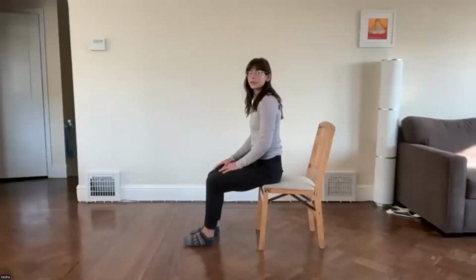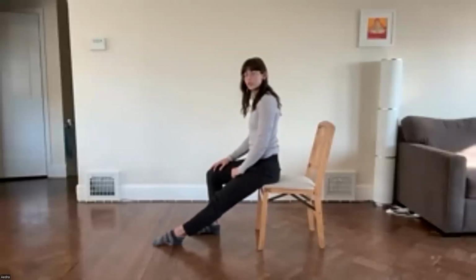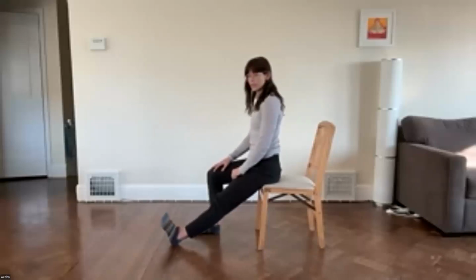So left leg straightens out. Right knee stays bent. We'll move through the ankle first. So pointing the foot so the toes find the ground. And then flexing the foot, the toes towards the ceiling. Down and up.